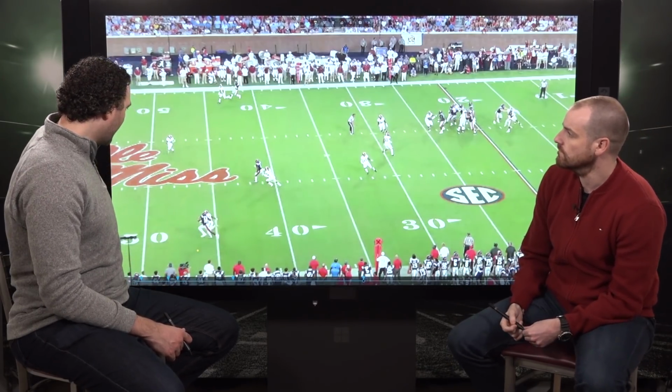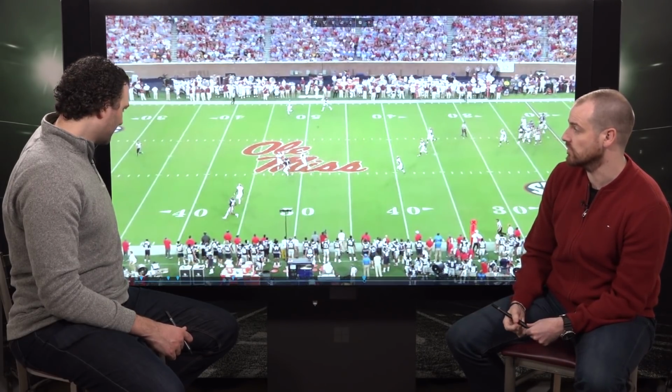Yeah, that's fantastic. And then he high points it and actually takes it away at the right point. Yeah, it's a really good job to actually finish the play too, not just be in position. So we're definitely seeing those center field skills, deep coverage skills.